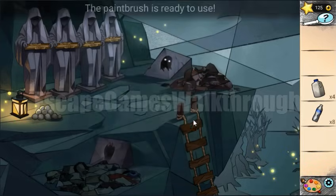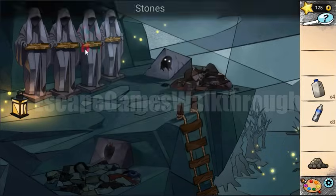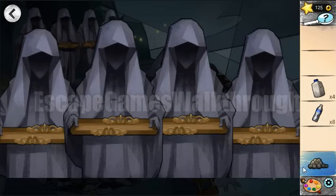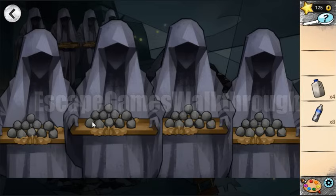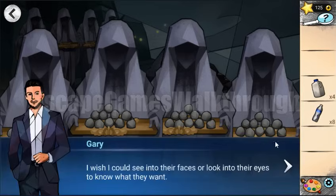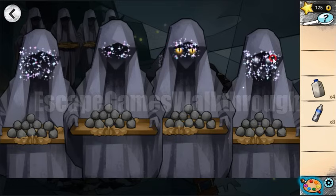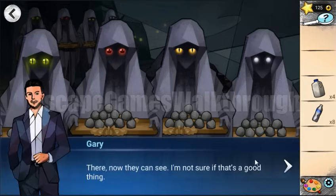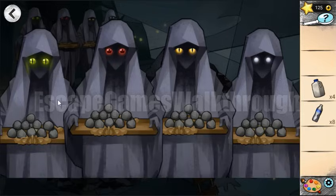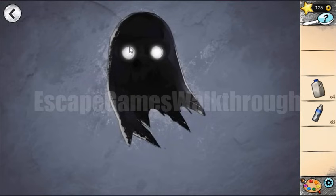Okay, and the stones. We are collecting stones. And so let's put stones to the statues. And now we need to put a certain amount of stones on each scale. We can paint their faces, and we can see their eyes now. So the number of stones will depend on the eyes of each statue, and these eyes are the same as the eyes of these creatures.